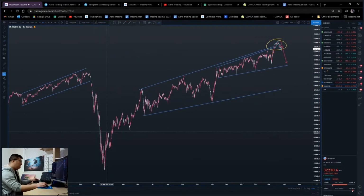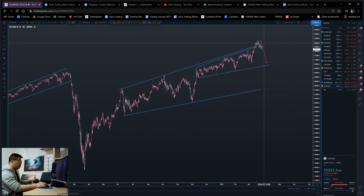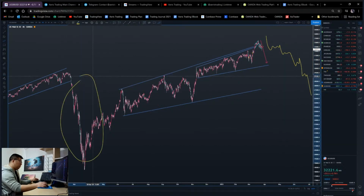It may or may not be as fierce as coronavirus, but we can certainly expect a typical price action move down like this. We might not see a huge meltdown, whatever people call it, but we can expect typical price action: impulse, correction, impulse, correction. So it's still going to move down, but it may or may not move as strong as something like this.